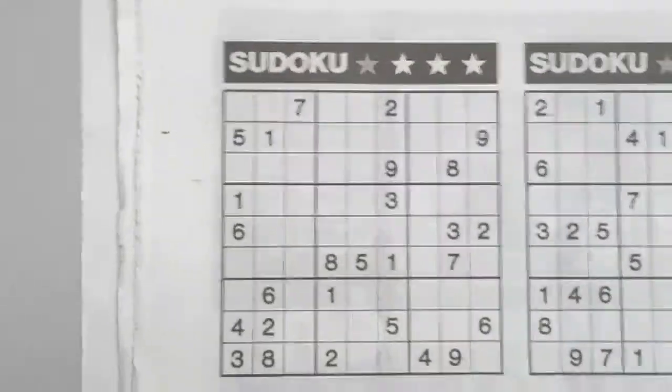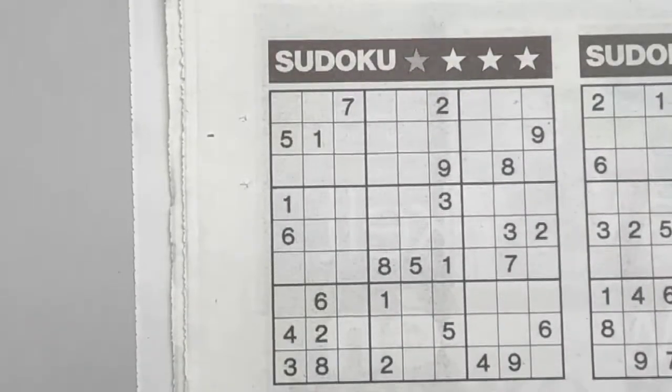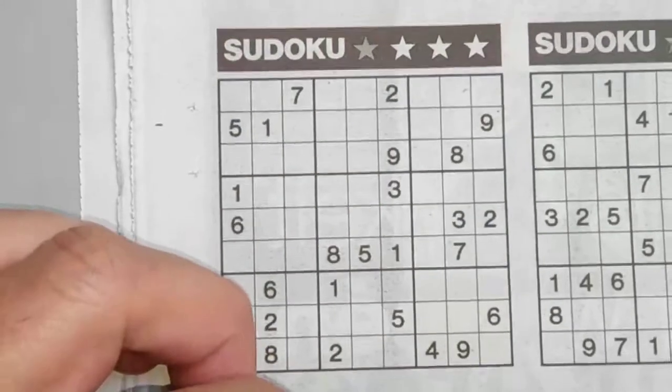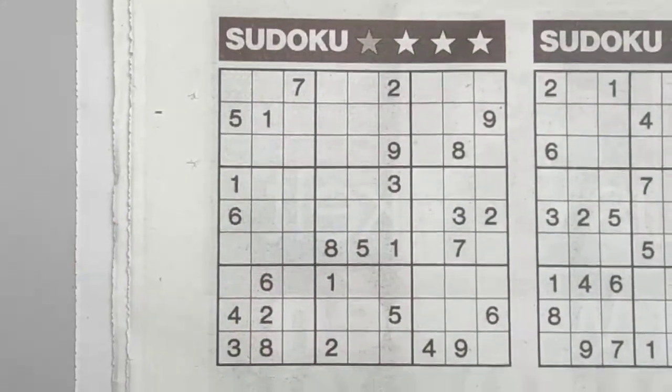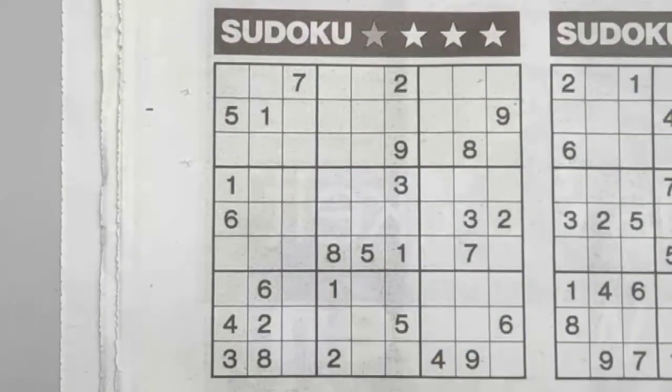We have Sudoku at 1 star, 2 stars, 3 stars, 4 stars, a binary and a tectonic puzzle. Total of 6 puzzles to solve. So let's hurry and get started.